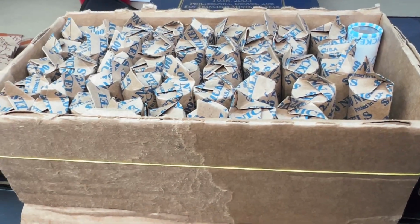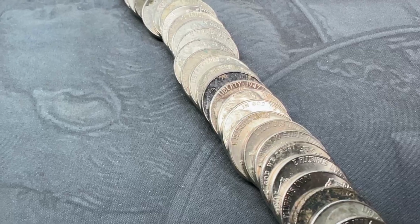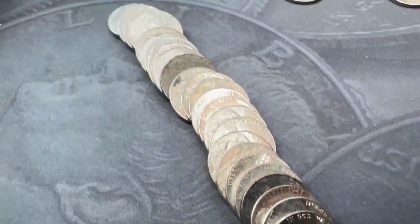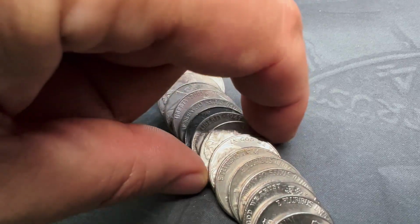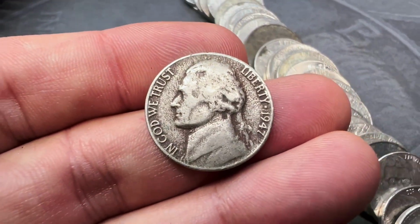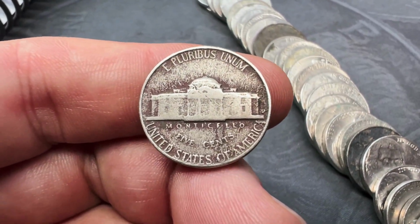So getting into roll number 49, just got them out of the wrapper and spread them out, and one jumped out at me. You can see it right there. I was actually checking the dark ones to see if they might be war nickels, and that jumped out at me. We got ourselves a 1947. I believe it's the first one on the hunt. Got a 47. Got a Denver.